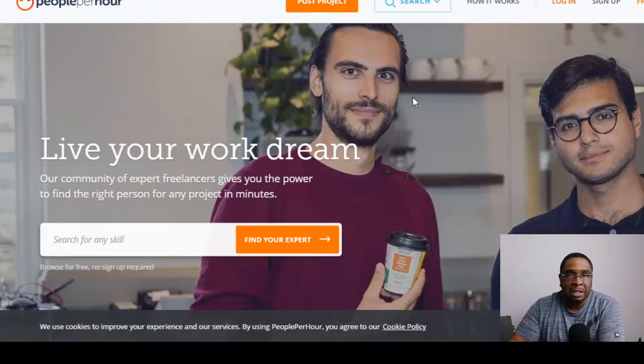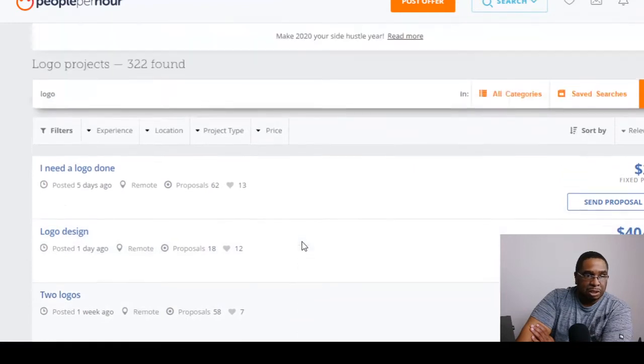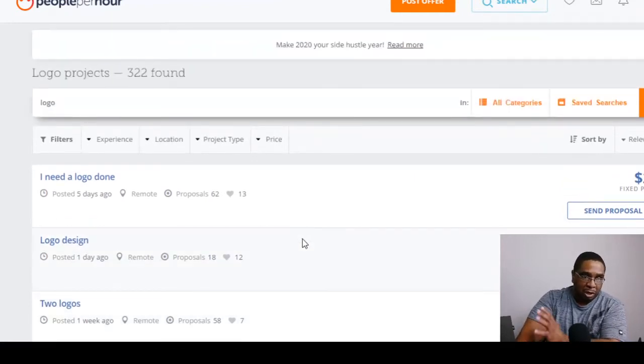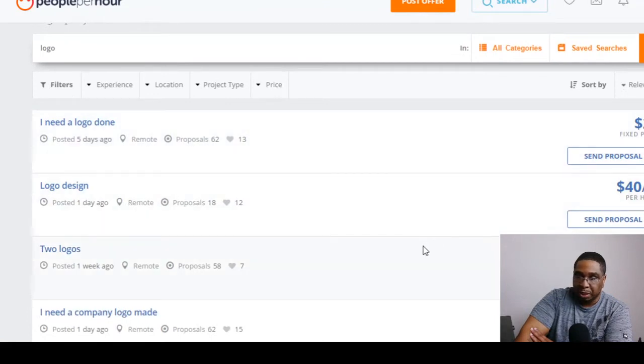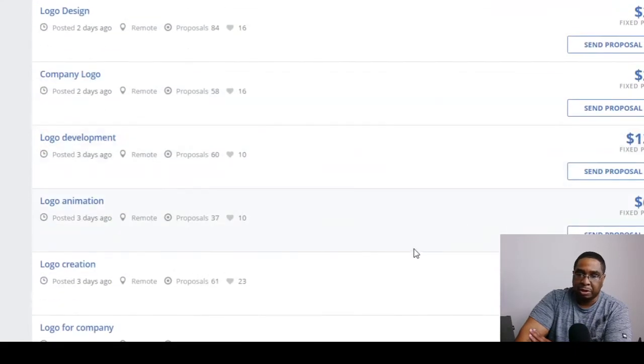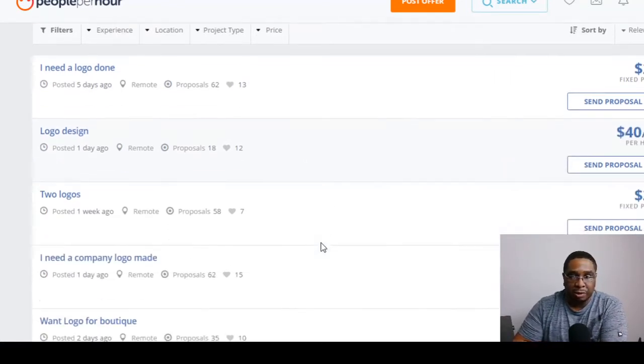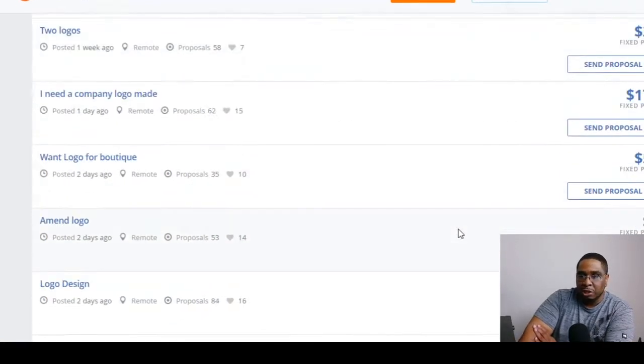So basically, guys, look at this. Right here, this is for logo designs. Now, don't worry about it, because don't click off, don't go nowhere, because I'm going to show you how you can actually create logos for these people completely free. So look at this. 26 bucks, 40 bucks, 170 bucks, 26 bucks, 26 bucks, 131 bucks. That's why I said you can make, I just went in and sent a proposal, $30 in 30 seconds. I mean, that's really how simple this strategy is and how easy it is to do it and send in your proposal.